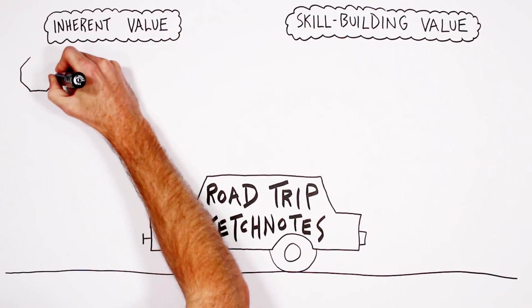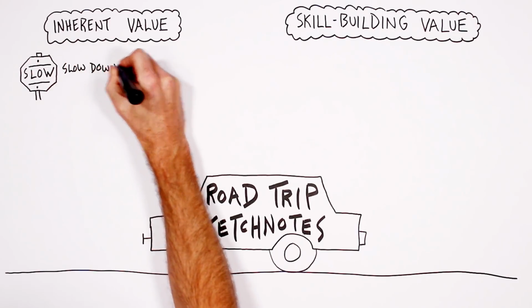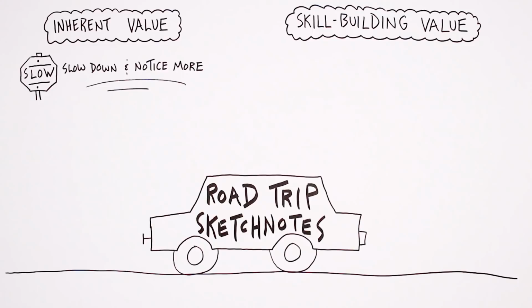First of all, that activity of breaking out a sketchbook and a pen encourages you to slow down and notice more. It forces you to pay closer attention to whatever it is that you're experiencing, more so than if you were to whip out your phone and take a quick photograph. A photograph that you might not even look at that closely. But when you're the one creating that visual reference of this particular moment, you just notice more of the details. And that can be a rewarding experience.